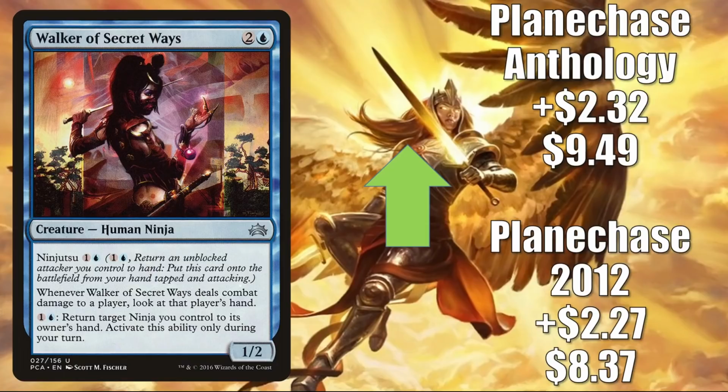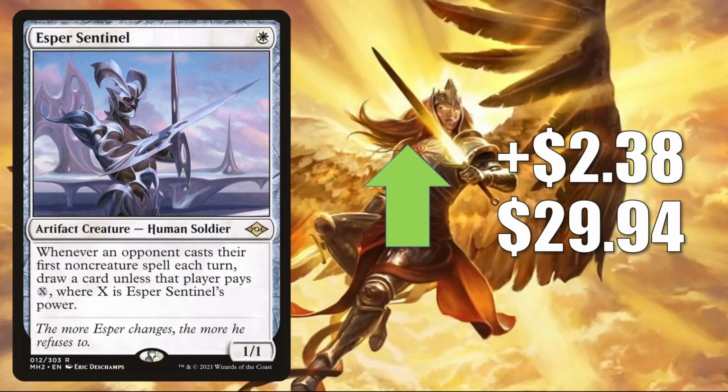Planechase 2012 goes up $2.27 this week to $8.37. Planechase Anthology is up $2.32 to $9.49. Esper Sentinel up $2.38 this week to $29.94. Great upgrade to buckle up. It's in fresh builds around Shorikai and Kotori as well. And it is getting a lot of play in other new builds too. Isshin, Hinata, Lightpaws, Tamiyo, Reality Architect. And this is a good modern card too, in Hammer Time, Thopter Combo, and much more. Legacy even, you'll see this in Azorius Aggro.